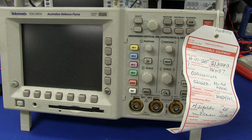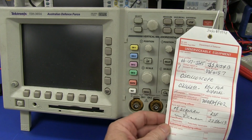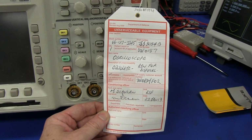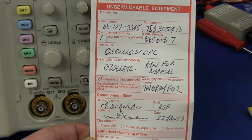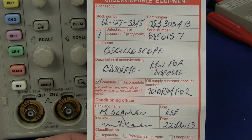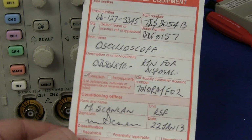And here's my third one. Once again, it's got a bit of dust. It's a little bit crusty, but no, it looks in very good condition otherwise. But look at why they've disposed of it. Obsolete. Return for disposal. Are you kidding me? Bloody hell. The Australian Defence Force. You've got to be kidding me.